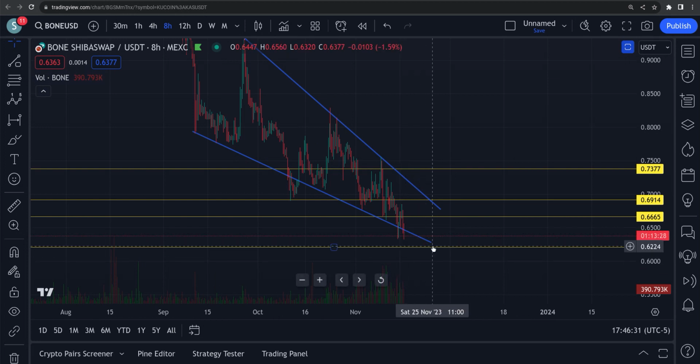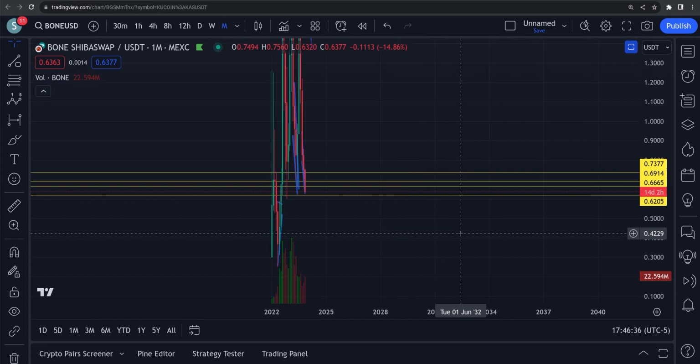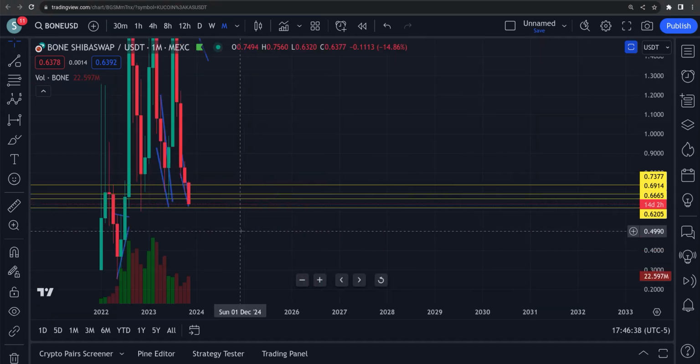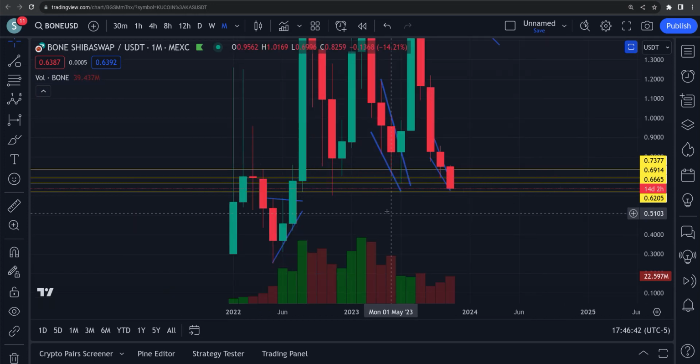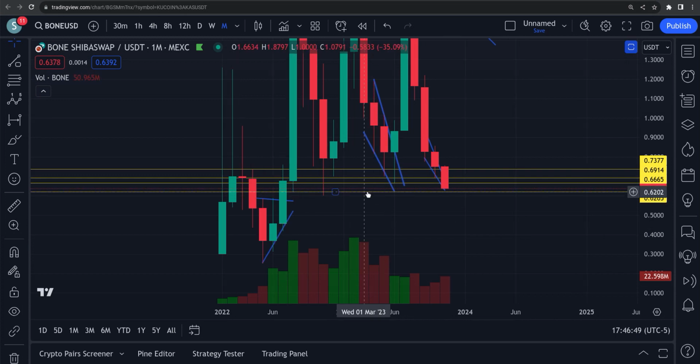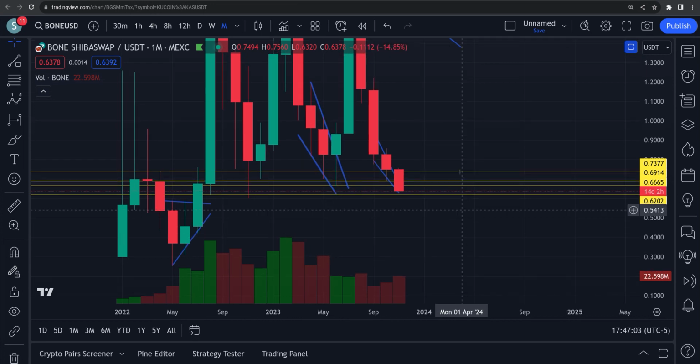All right. When it finally hits bottom, and it looks like we're getting there, if you go out here on the monthly and look at the lows, right down here, that 62 cents matches up over here. And there is one more down there at 60 cents. I don't think we'll get that low, but I think 62 cents is probably coming. Probably 62 cents on the dot there.